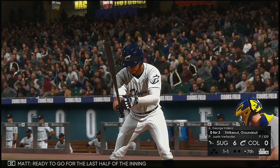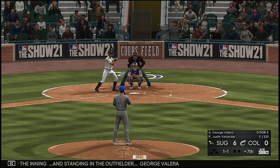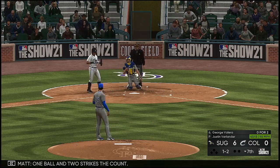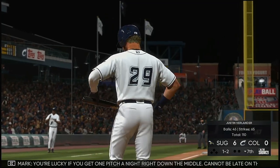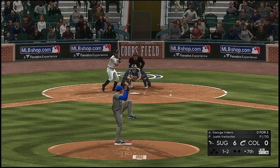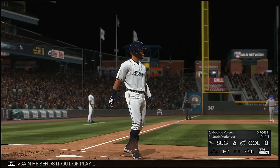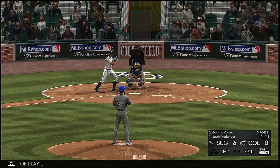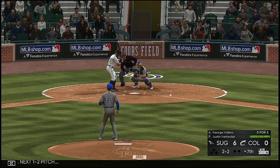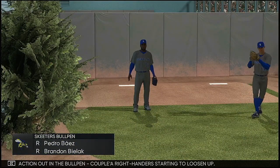Ready to go for the last half of the inning, and standing in the outfielder, George Valera. The 1-1. One ball and two strikes to count. You're lucky if you get one pitch a night right down the middle. Cannot be late on that fastball. The 1-2. Again, he sends it out of play. The next 1-2 pitch. To two balls and two strikes now. Some action out in the bullpen. Couple of right-handers starting to loosen up.